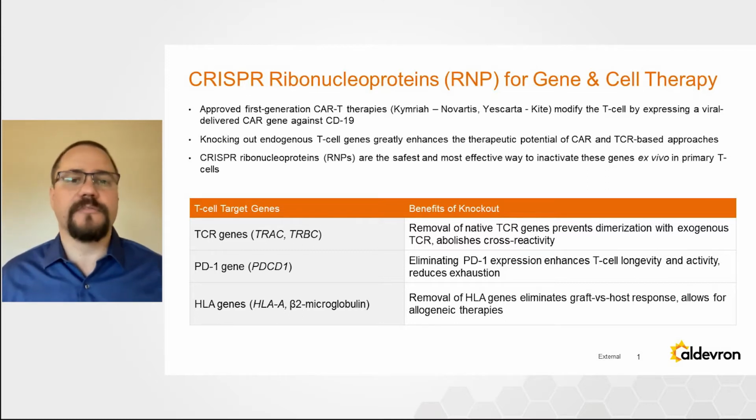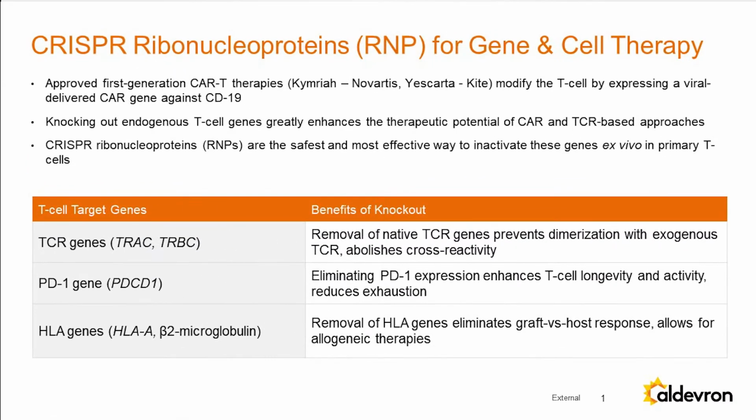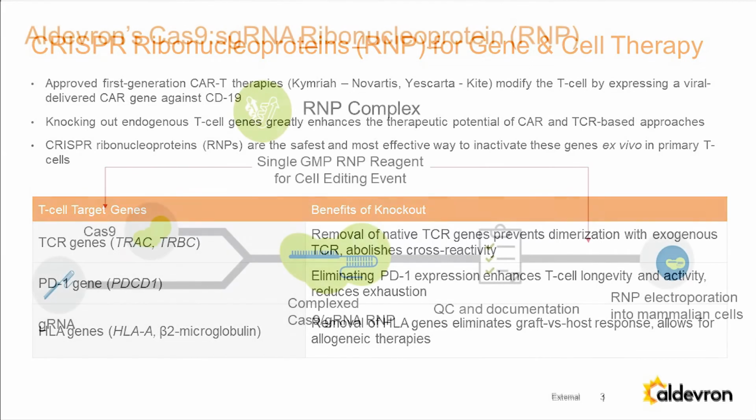Since then, additional research has shown that knocking out TCR genes prevents dimerization with exogenous TCR and abolishes cross-reactivity. Further, knocking out PD-1 enhances T cell longevity and activity and reduces T cell exhaustion. And finally, removal of HLA genes eliminates graft versus host disease, which can allow for allogeneic therapies.